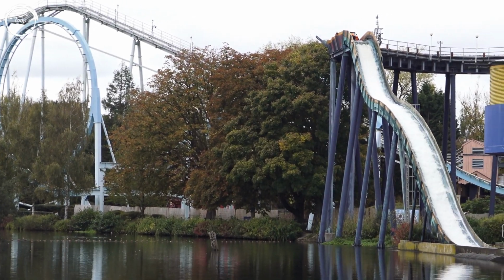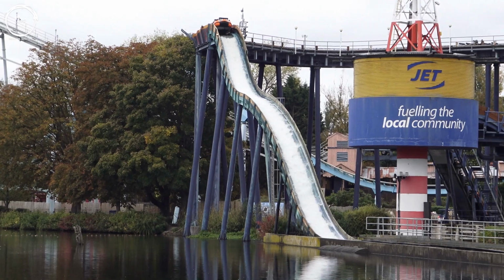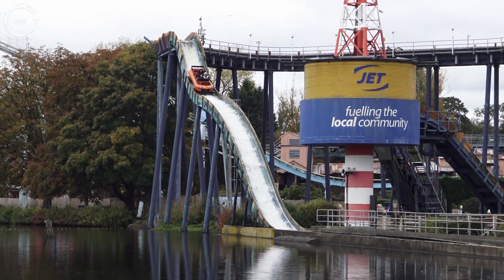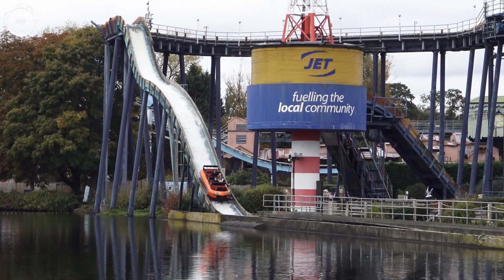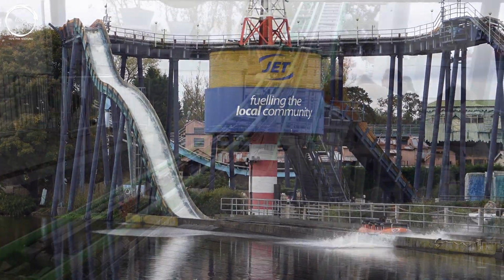There is still work to be done by Drayton Manor's new owners though, with the land previously occupied by G-Force crying out for a new thrill ride, and the requirement to get headline attractions like Shockwave and Maelstrom open and operating safely and reliably. But on the whole, this is a good park with the potential to be a great one.